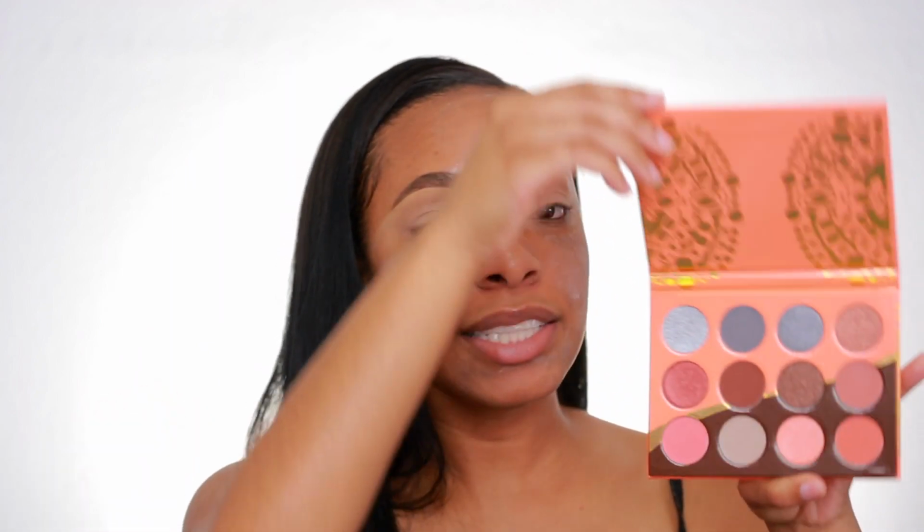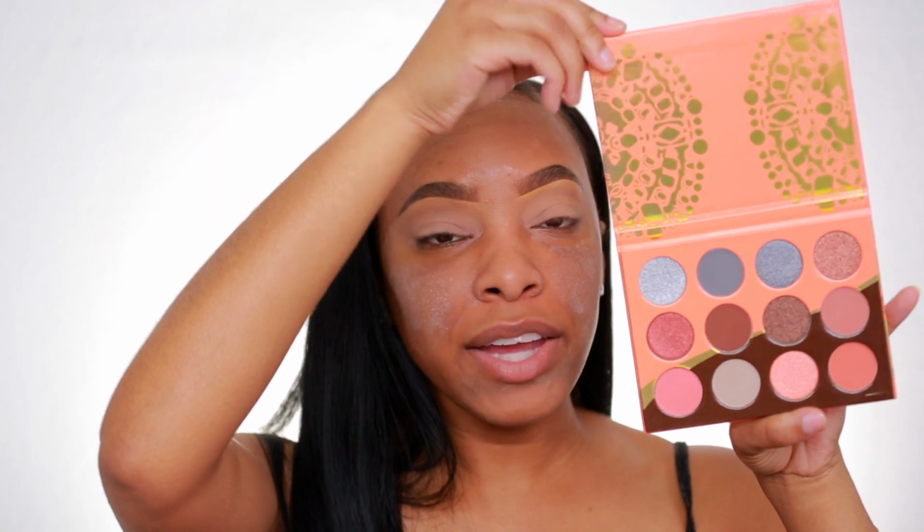They first sent me the Nubian 3 Coral palette from Juvia's, and the packaging looks like this. Again, I'm loving this coral theme, and y'all know how much I love the Juvia's palettes. I think they are bomb.com, and they're amazing quality for the price. So here is the palette, and I'm loving these tones. As y'all can see, this palette is definitely more on the cool side. It's really pretty coral and brown and silver bluish tones, which I love.